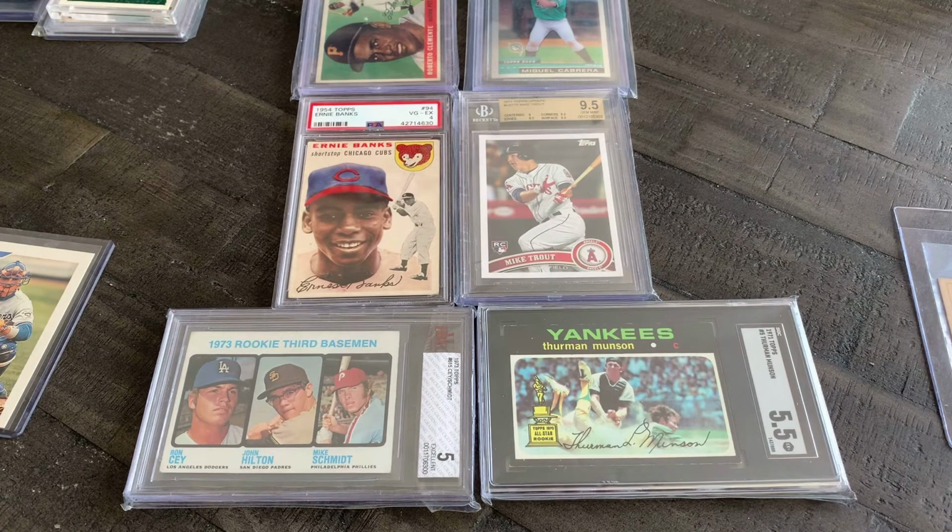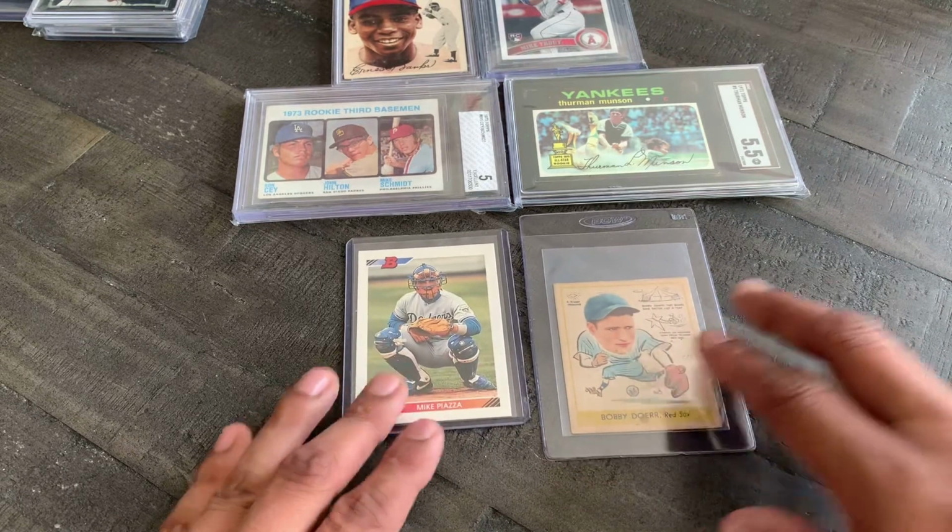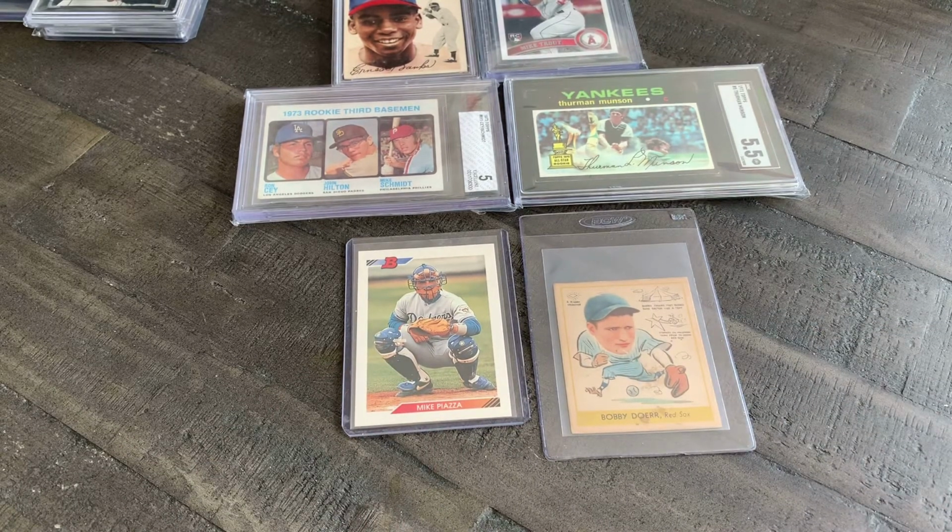I think when it comes to power, Schmidt wins this one, but yeah, Thurman Munson was no slouch. And last but not least, we have Bobby Doerr and Mike Piazza. When it comes to offensive prowess, I think Mike Piazza gets the edge with this one.